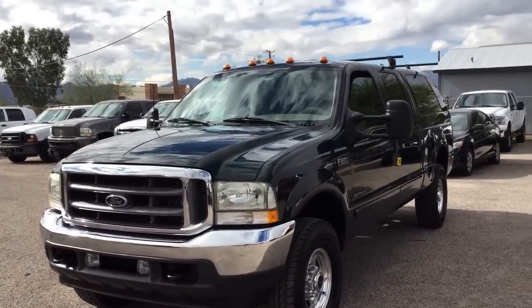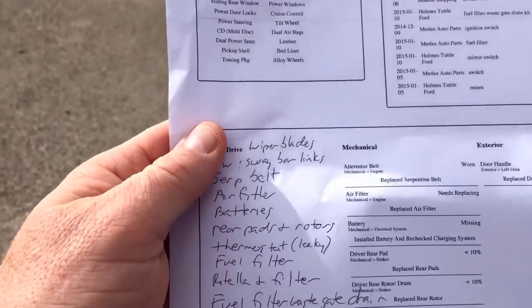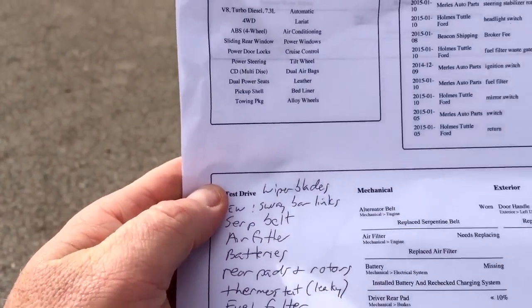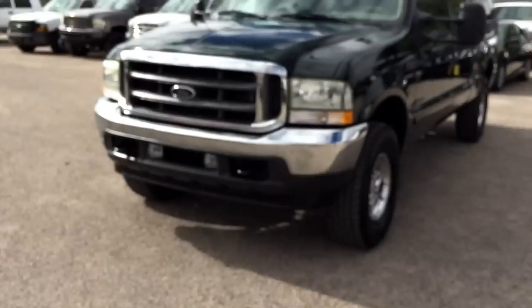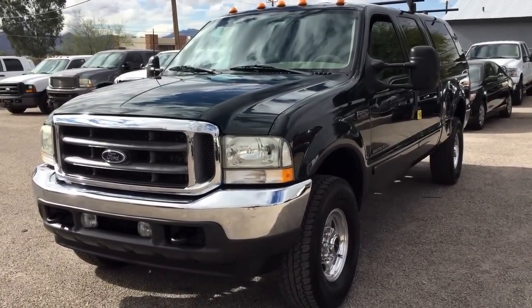All right. Anyway, when we get it here, we do a 2-hour inspection. This is what they look like. I always have to write it in my handwriting, what I'm going to tell you guys, so that I have read it and I know what I'm talking about. All right. This is what we did to it.